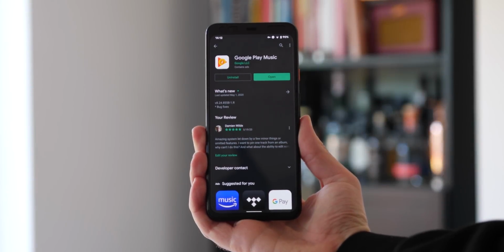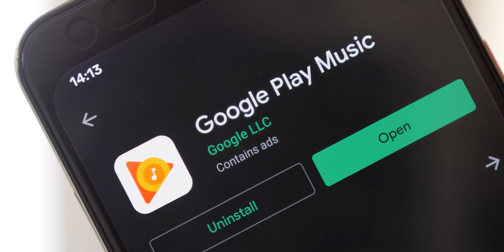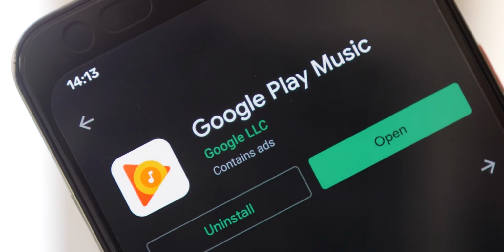With Google Play Music set to shutter in favour of YouTube Music, if you're simply not a fan of the replacement, you might be looking for a serious alternative. So we've collated 7 of our favourites to help you switch seamlessly.